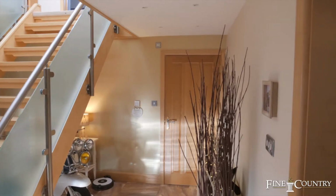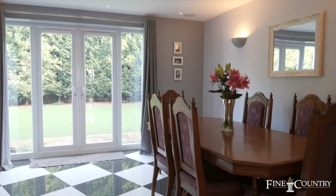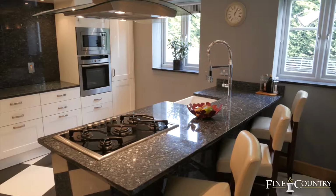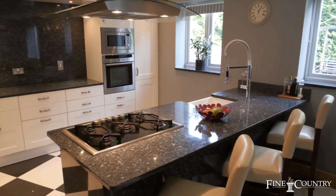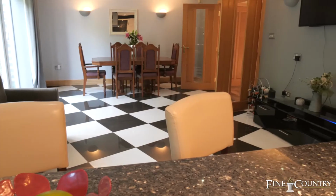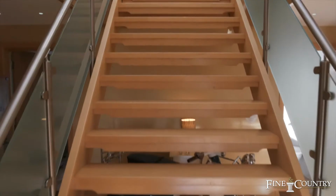This spacious kitchen diner offers ample space for the family and serves as a great entertainment area. The kitchen boasts beautiful granite worktops and offers multiple integrated appliances such as 2 ovens, a microwave, a wine fridge, and a 5-ring gas hob with extractor hood. There's also space for a dishwasher. Just off the kitchen, you'll find the utility room, which offers space for a washing machine.